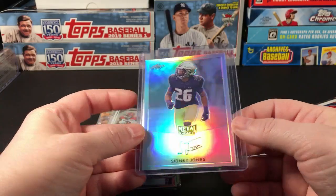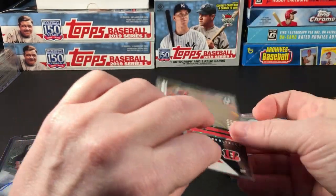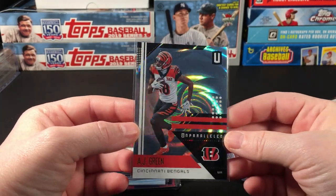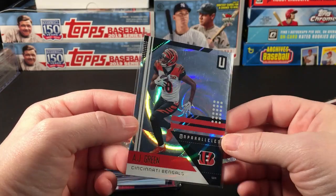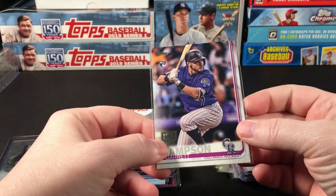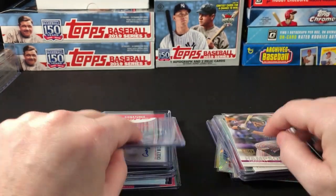Sidney Jones Metal Draft, 2017. An AJ Green Unparalleled. This is the whirl pattern. Whirl like a freaking hurricane. What? Garrett Hampson, this is the 150th anniversary parallel rookie.